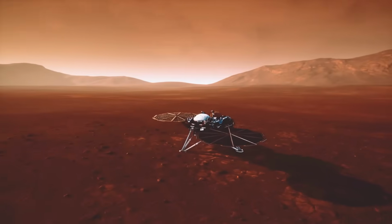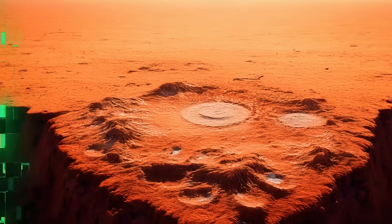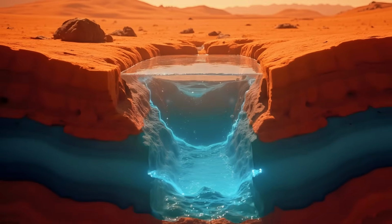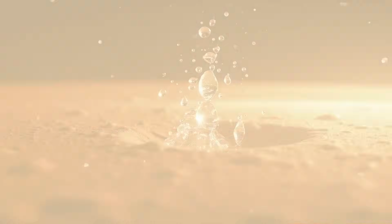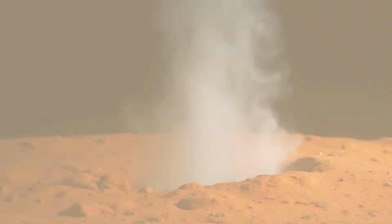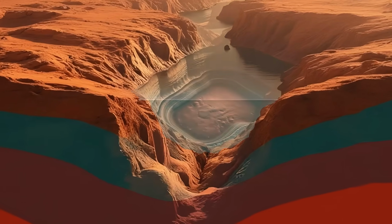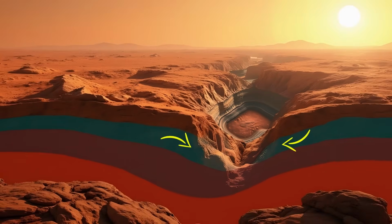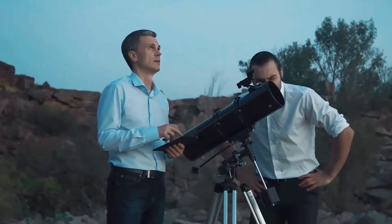So they used the same methods we here on Earth use to find underground water, oil, and gas. And they were able to piece together the Martian underground system. You see, as the water disappeared and dried out, some of it escaped into space when Mars lost its thick protective atmosphere. However, this discovery shows that much of the water didn't disappear. It just sank deep underground, where it still lies today. So close, but out of reach. That's a huge step forward.